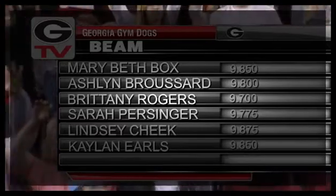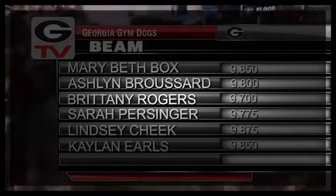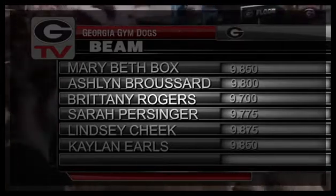Just want to get Kiera Brown's bar score if we can. Judges are determined to make us wait. We'll have it for you coming up on the other side of this. We'll step away, take a look at Chelsea Davis' new dismount on bars. Georgia leading at the three-quarter mark, 148.025 for the Gym Dogs, 145.225 for Kentucky.